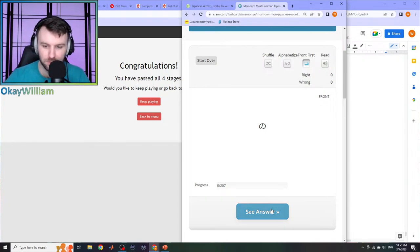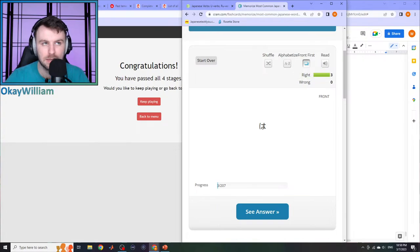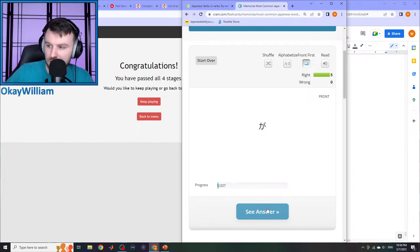So no, possession. Ni for location. Yeah. Suru is to do. This is wa, the topic marker. This is wo, which is the object marker. This is ga, which is the subject marker, but not the topic marker. That in?